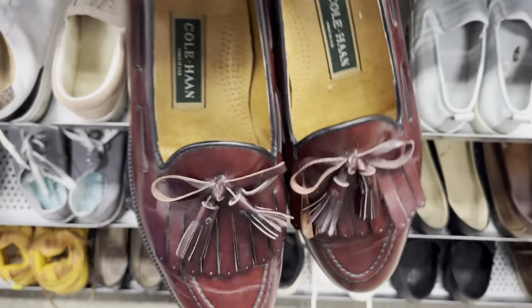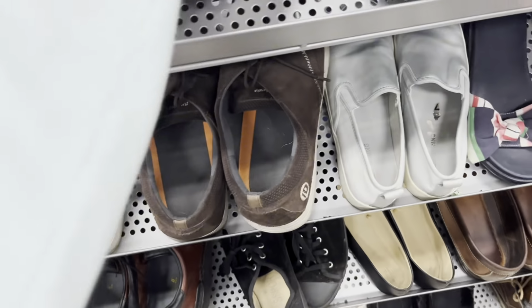Do you guys pick up Cole Haan? If you do, let me know in the comments how it sells for you.